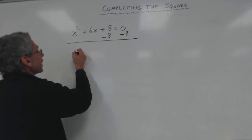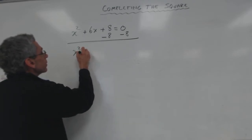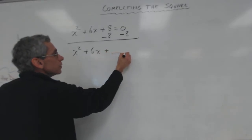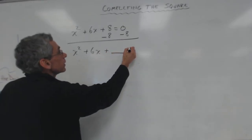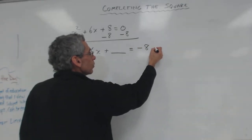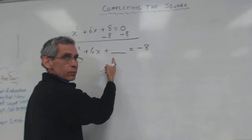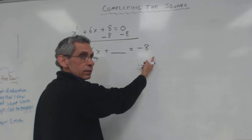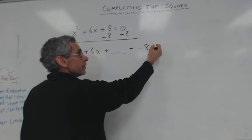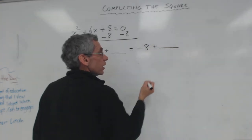And so suddenly I have this. I have x squared plus 6x plus space equals negative 8. Now if I'm going to add a number, what do I have to do to the other side? I'm going to create a perfect square by adding a number here. I've got to add that same number to the other side.